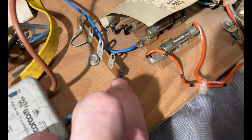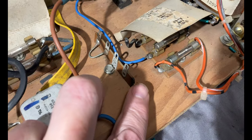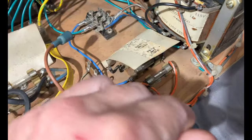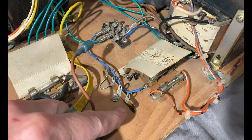This one basically burned off. So, and there would have been a solder point from here to another one right there, just like this side over here. So I'm just going to cut these off. I'll put this on here and finish this side. This one I'll put some kind of quick disconnect until I can get another one of these.